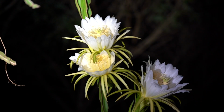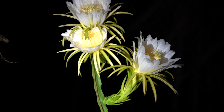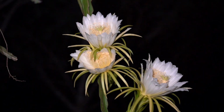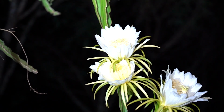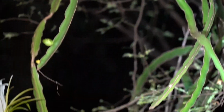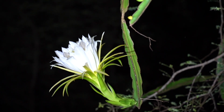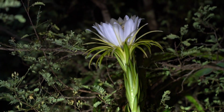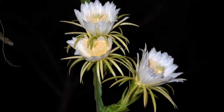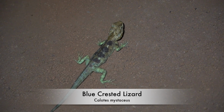If you've ever wanted to know what a dragon fruit flower looks like, that is it. Myself, I have never seen this before. Apple says they only flower at night, is that right? Yes. Wow, that is really crazy. Who would have thought that a plant that looks like that has a huge flower that looks like that? That is crazy. I've never seen that before. Wow, pretty cool. Wow.